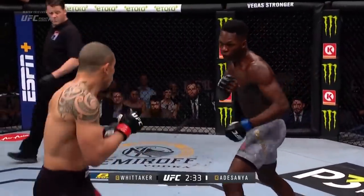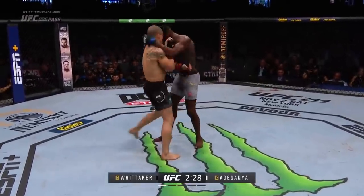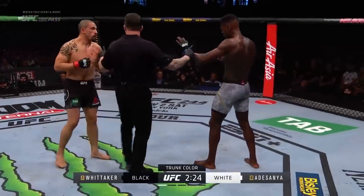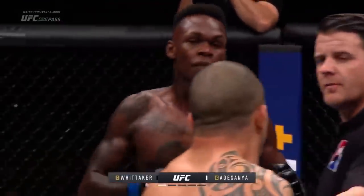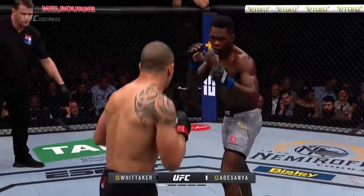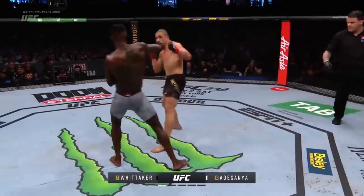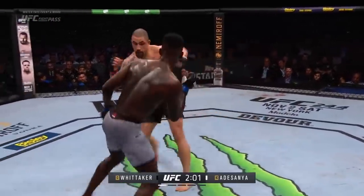Whittaker has been the busier striker early. Adesanya a touch more efficient. First clinch situation and a quick breakaway. Your hand is open on the release. Okay, it's okay. Look at me. Oh, take time, take time. I saw the hand open on the wrist, completely accidental. Let's go. Momentary pause in the action due to an inadvertent eye poke. Back to it now. Watching how calm Adesanya is when Whittaker's throwing everything with so much heat is crazy.